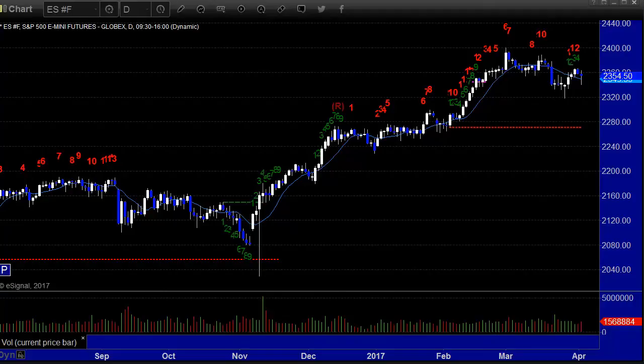Here's a look at the ES front month futures contract. This is the daily chart of the broad market, the S&P 500 in futures form. Remember, one more candle up, if we get above that eighth candle, would be a 13 sell signal. So the market's kind of contained here. Any upward move should be very limited if we get that exhaustion signal. Otherwise, we could just start heading down without it.